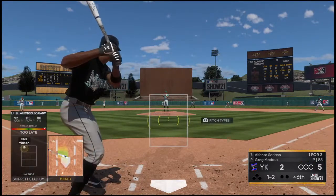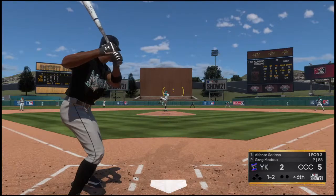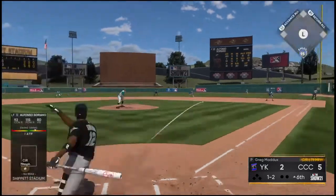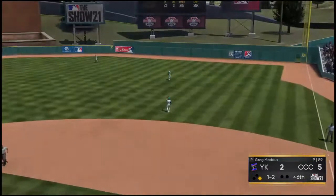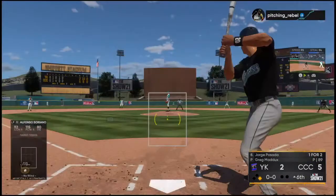You see there, the pitch count is up to 88. And at this point in the game, that's a good place to be. So I think we'll see him stay out there for at least a little while longer. And this will get through into right, and he's aboard with a single.